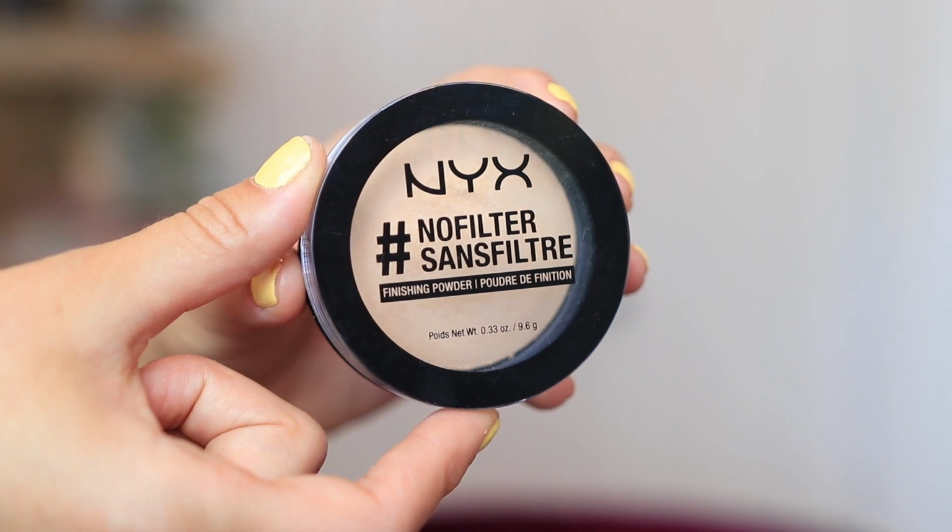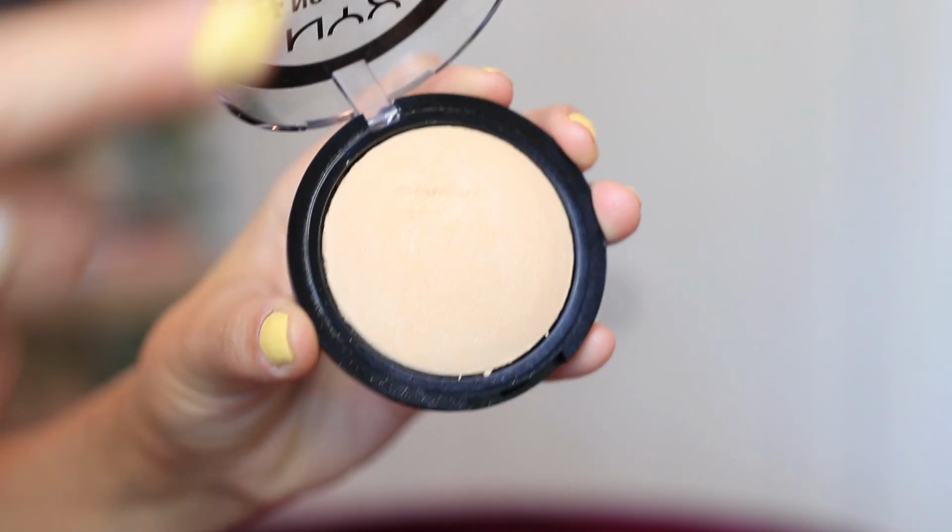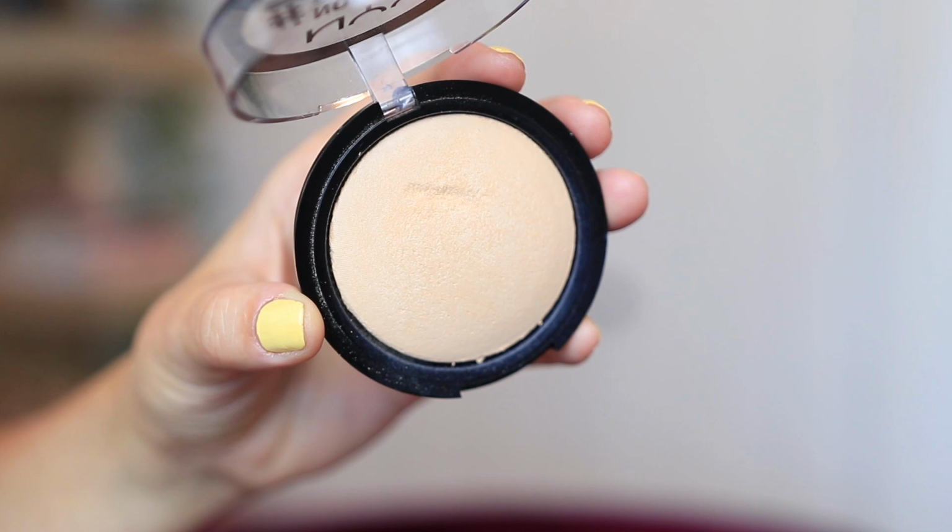The other powder that I chose is a powder from NYX Cosmetics. It's the hashtag No Filter Finishing Powder. I have mine in the shade Porcelain. I do believe they have a lot of shades of this powder, which might be better if you prefer a colored powder over a translucent one. I feel like NYX always has a pretty awesome shade range for the majority of their products at least. So if you are looking for something that will match your skin tone way more and have a huge variety of colors, definitely check out this one.